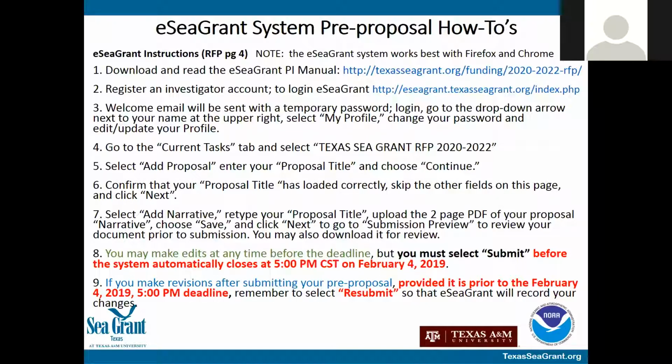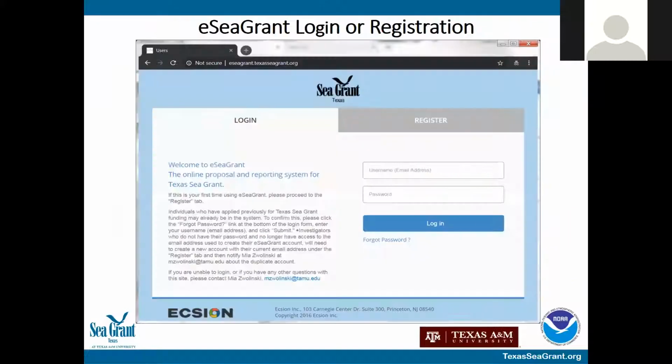So this page and also the RFP page 4 have the cheat sheet steps on how to submit the proposal. Wanted to go over that first and then show you the different screenshots.